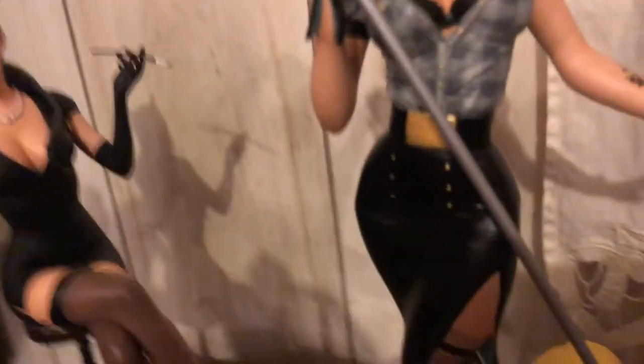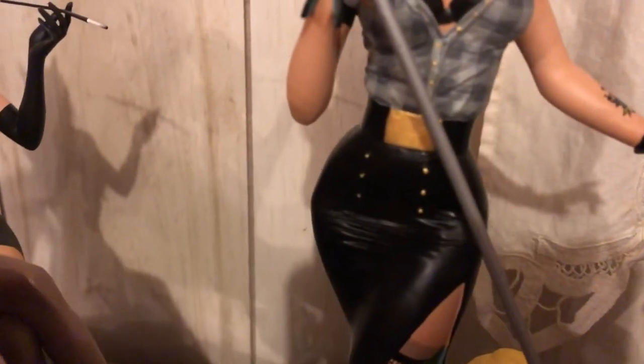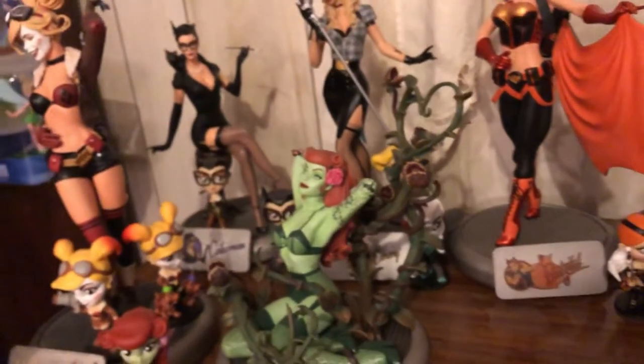And that's why a lot of people don't like her, for the same reason I'm pointing out with Poison Ivy. Yeah, it just doesn't look as good. That's why I got her sitting back here in a corner. And I had to put the Gotham girls together, so the sirens are all there with each other. So let me put this shelf back in order and we'll go to the next half of the Bombshell collection.